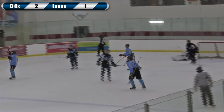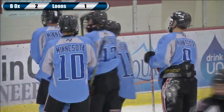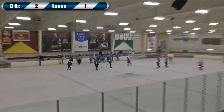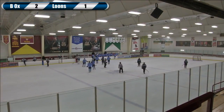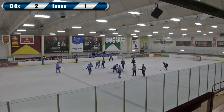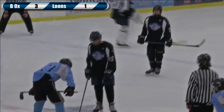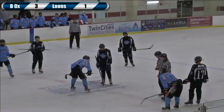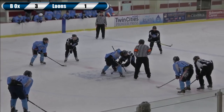And that's another goal for the Oxen. That one a blast from the left point. That's 3-1 in favor of the Blue Ox. Give that one to Mason Langenbrunner. Well, the Ox have scored three times in the first 5.5 minutes of the second period, and they lead 3-1.